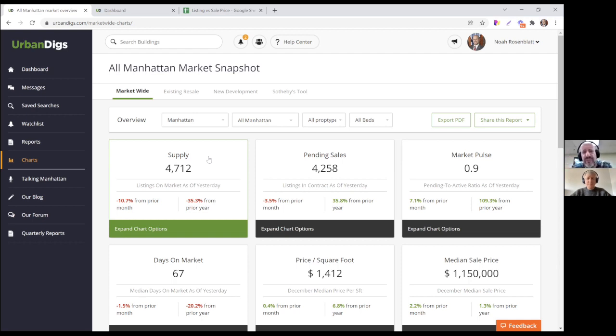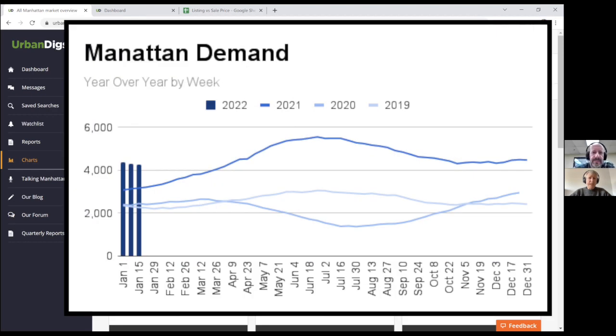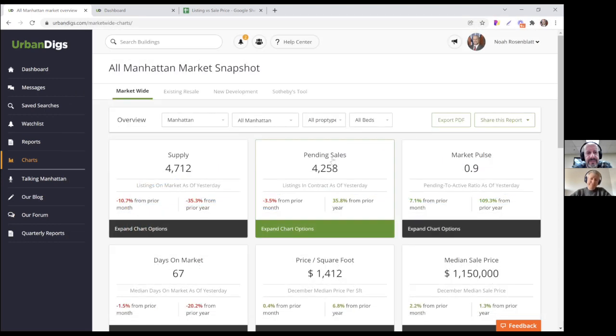Demand, 4,258. Johnny, show me that chart. So pending sales are down a little over 1%. It's falling a little bit faster than supply this week, but on the whole, pending sales is the much stronger number, which is why you're seeing the pulse at still elevated levels. And I wouldn't be surprised if the front end of the pipe of deals coming in every day going forward is a little on the weaker side, because first the stuff comes on, then at a lag, the stuff goes to contract. So we're a little bit away from that because the stuff is not yet coming on. We'll talk about that in a second.